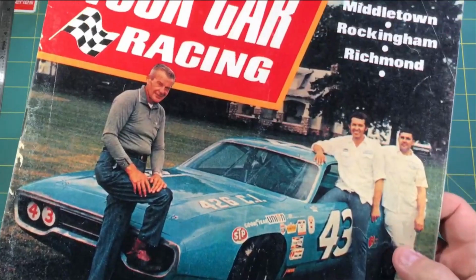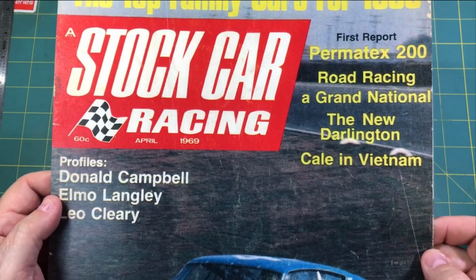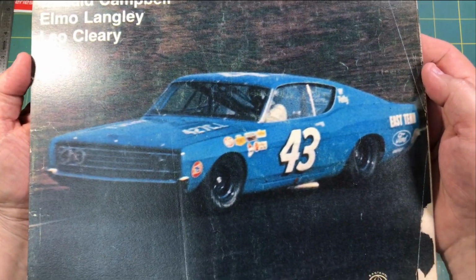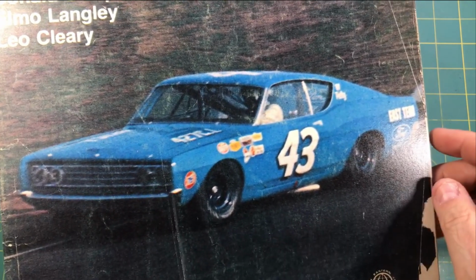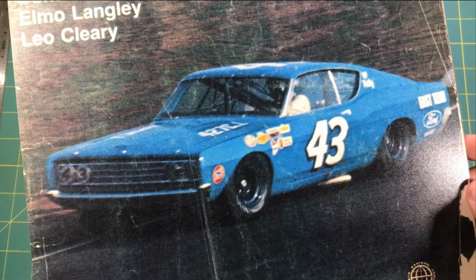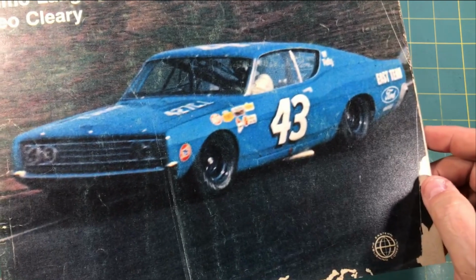Now, this one, I have this issue of Stock Car Racing magazine. This one I do not. Seems like I remember seeing it, but I don't remember it. And this one is from April 1969. But the Ford, and not the Talladega. Notice the nose. It's just the regular Torino. Well, the Cobra, not the Talladega. And of course, you see the road course. So this is probably that. I would imagine that's Riverside.